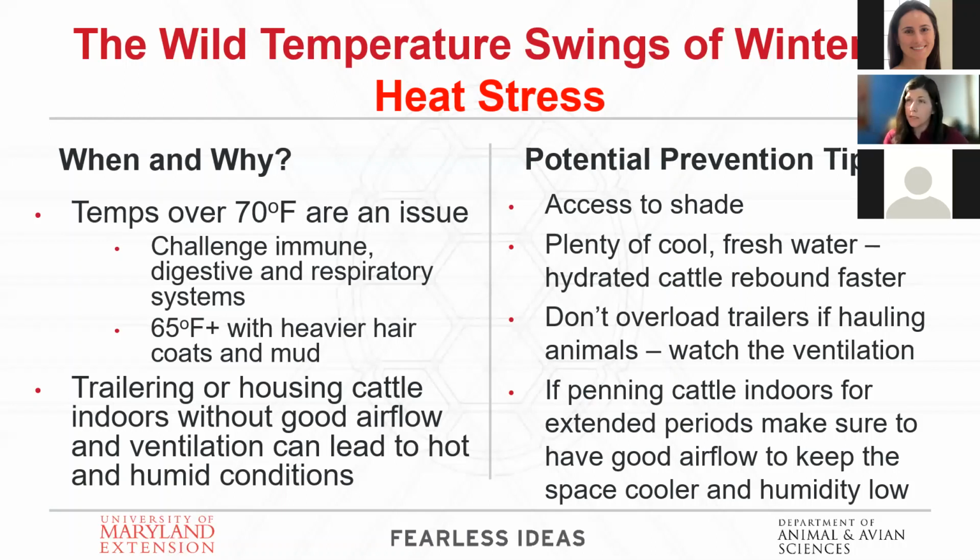Some tips for dealing with heat stress: make sure they have access to shade. I know as silly as it sounds, those hotter days seem nice for us sometimes, to have 70s in February, get a break from any cold. They're going to need a little bit of shade, plenty of water. I mean, plenty of fresh, cool water. It'll help them rebound so fast. Don't haul too many animals on your trailer. Take a couple loads if you need to, if you have to trailer.